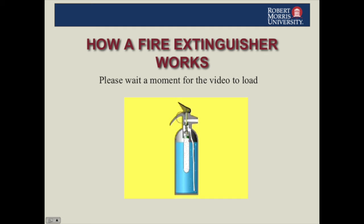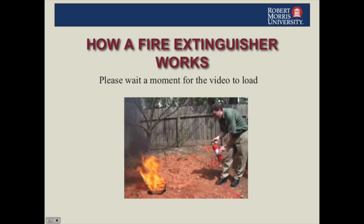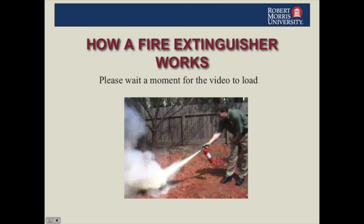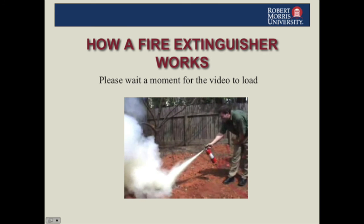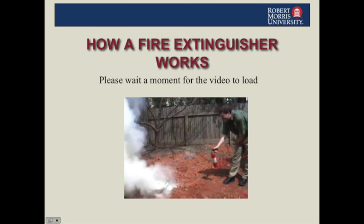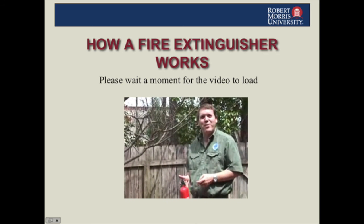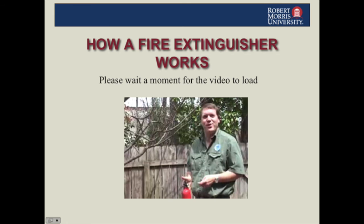When you pull out the safety pin and depress the operating lever, the lever pushes on an actuating rod. It opens a passage to the nozzle. The compressed gas escapes and shoots out the powder. The best way to put out a fire is to aim directly at the fuel rather than the flames and move the stream with a sweeping motion. So that's how a fire extinguisher works. I'm Marshall Brain, and that's how stuff works.